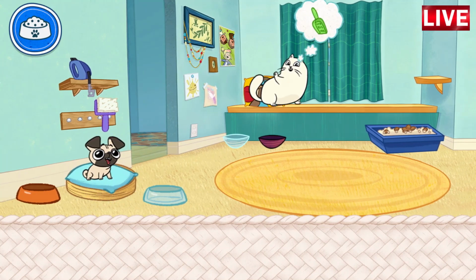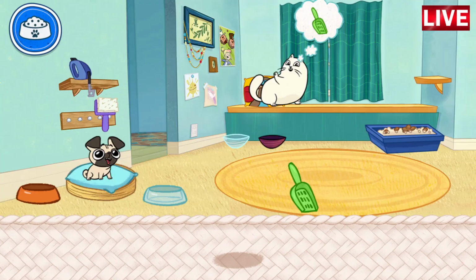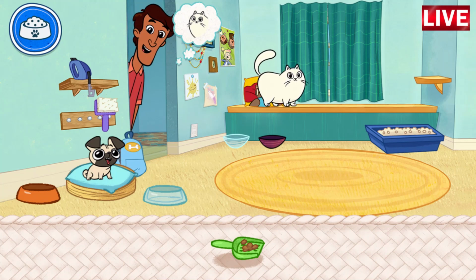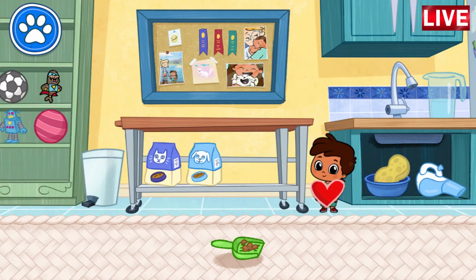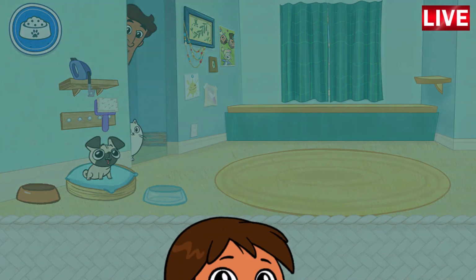Oh, Gatita's litter box is dirty. Use the scooper to clean it. Papa is here for Gatita. Bring the scoop to the trash can to throw it away. You did it!